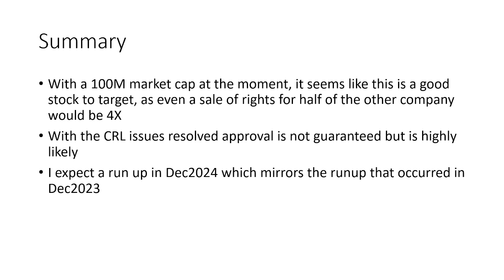With the CRL issues resolved, approval is not guaranteed, but it is highly likely. And I do expect a run-up in December 2024, which mirrors the run-up that occurred in December 2023. You can look at it and say, oh yeah, it went from 2 to 3, and then of course crashed back down after that, based on the CRL.